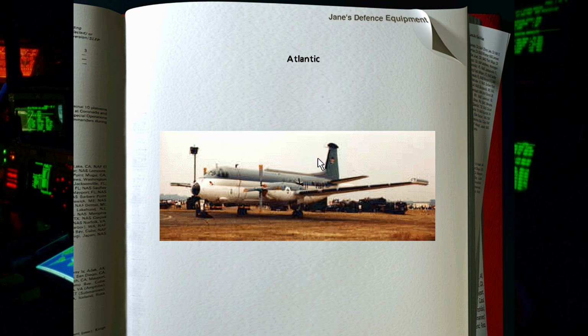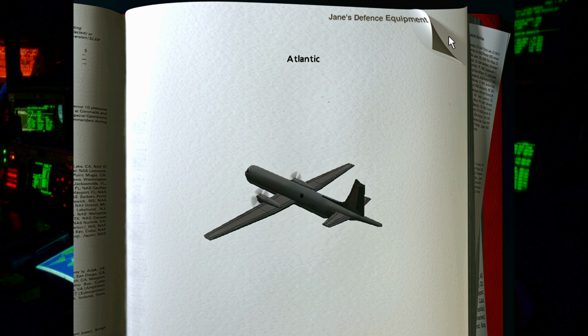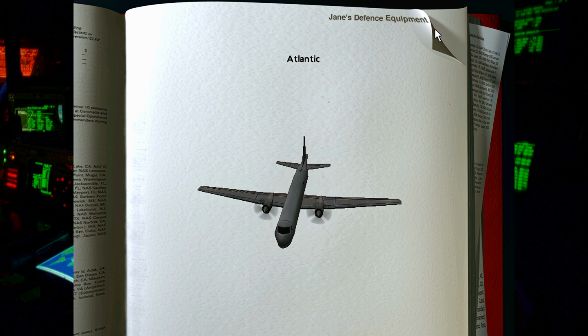There we can see a German-operated aircraft sitting on the tarmac. And here we can see the 3D model with the prominent MAD stinger aft.